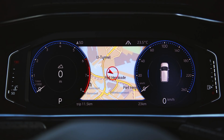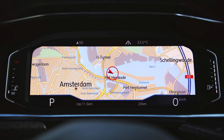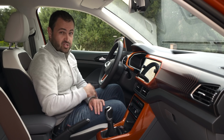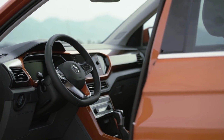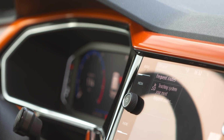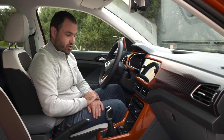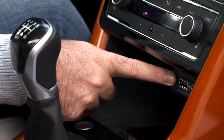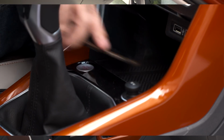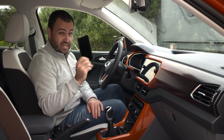I mean, for instance, there's a full digital instrument display. The car will park itself if you so desire. You can even get radar guided cruise control in here. So if you're downsizing from a larger car, don't worry, you can still get all of those toys. And VW have really thought about smartphone owners. There's 2 USB ports here for power, 2 in the back, and a wireless charging pad. That's all standard. And this is where it really gets interesting.